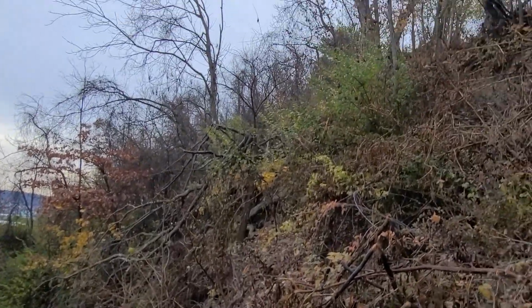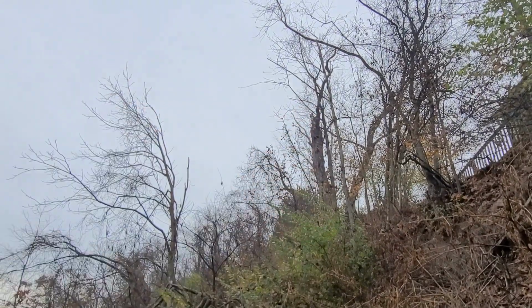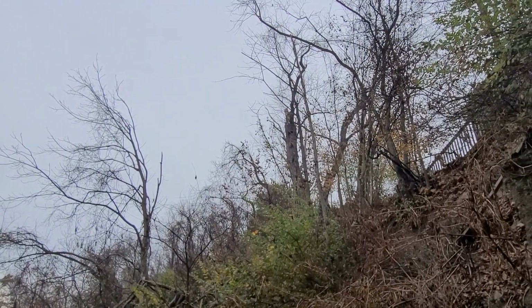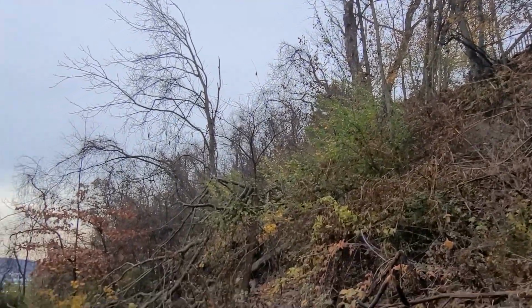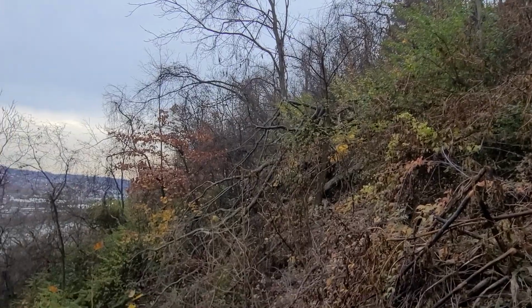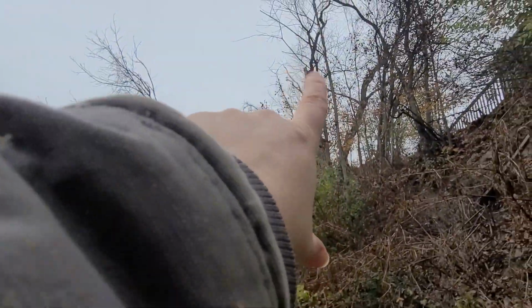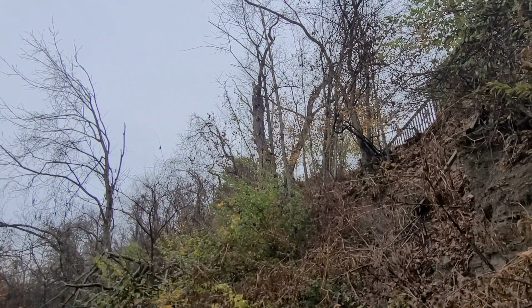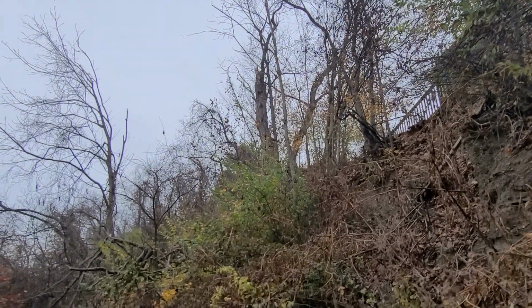So something that's happened here is this tree, which I am pretty sure was a hackberry, sugarberry, hack tree. It broke up there, you see. Now, I can't say for sure if the tree's dead. It kind of looks like it might still be growing from its base, but it's hard to say.